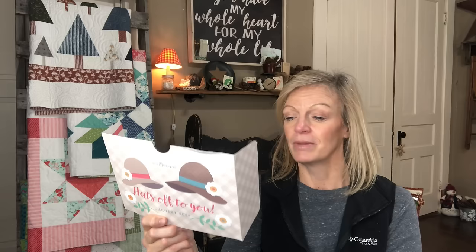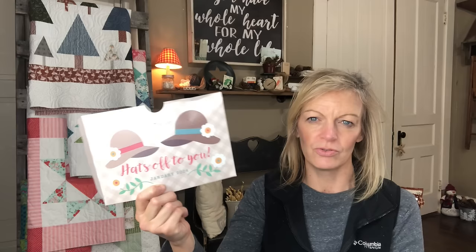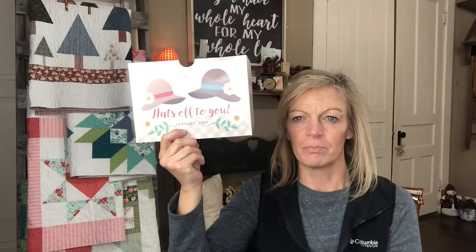And there is also another pattern on the back here. It's actually funny because it's called Jelly Roll Jam 2, and it's using a jelly roll, which I'm going to show you here in a minute. But the challenge that we have going in our Quilt Circle membership this month is a jelly roll challenge. So it's so fun that there's a pattern right here on the back that maybe I could whip this out real quick. I don't think it's going to happen, but it's just funny that was there.